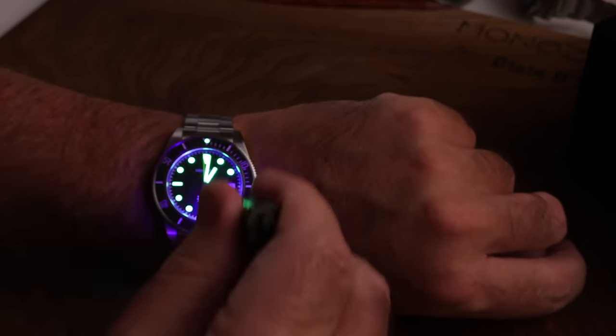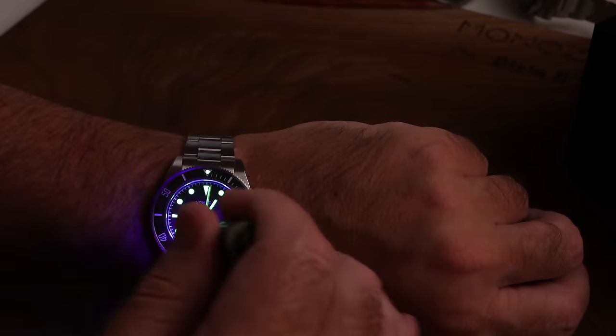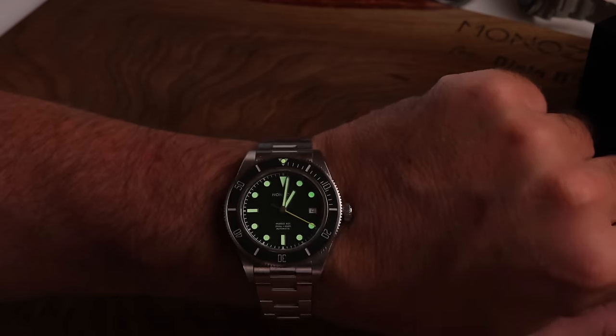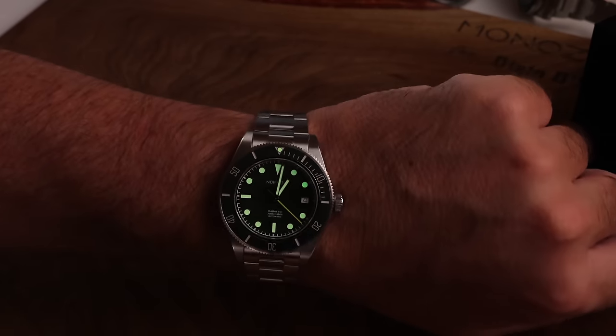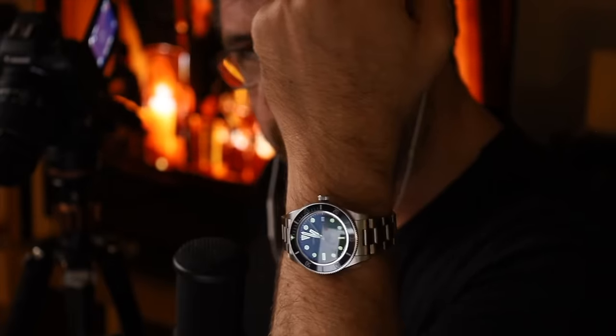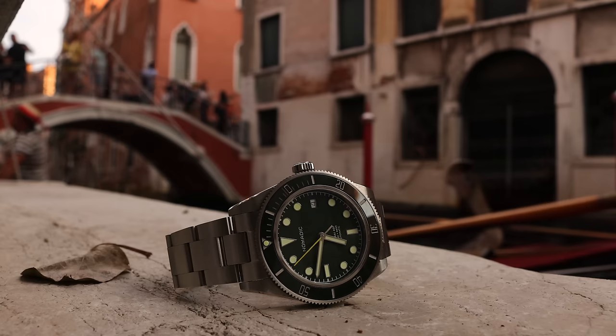This is amazing. I don't know how they do this because normally with micro brands, lume can be awful. You know, it's one of the spots where many of them fall down. But this is some of the best lume I've ever seen on a watch, let alone a micro brand watch. Such a shiny and beautiful watch. Gotta say, very, very handsome. I really like these watches.